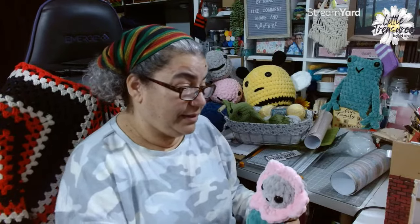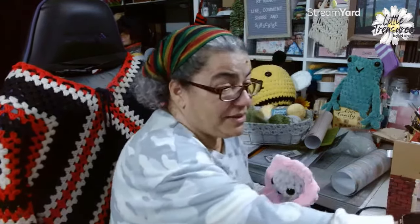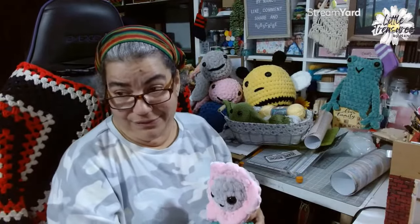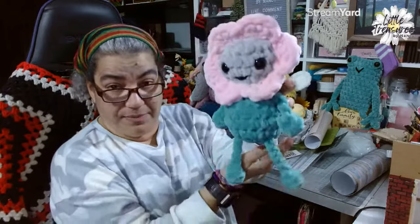This is looking so cool, guys. I keep on saying that the room I'm working on is my favorite room, and then the next room that I work on is my favorite room. I don't know anymore.